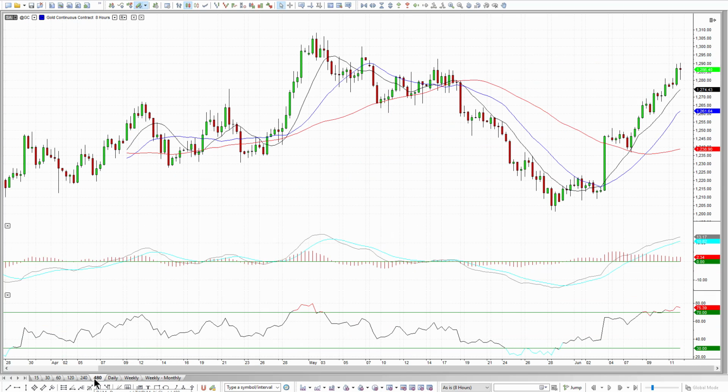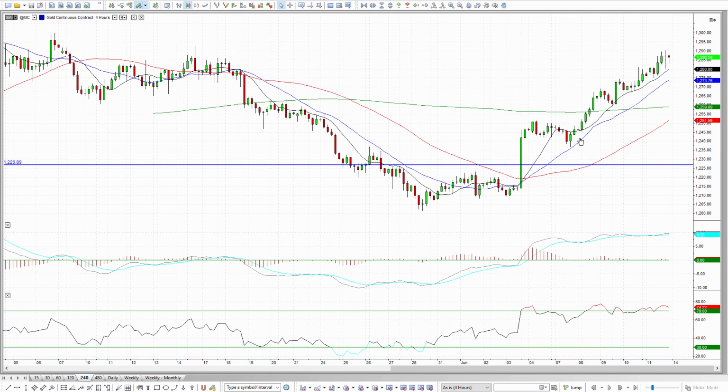Now, the reason I like this market is that when we come down to the mid time frames, the 8-hour chart, the 4-hour chart, we've just got some beautiful optimal chart structure here to trade. We've got moving averages all in the right order, lovely clear trend structure, and also lovely convergence here on our indicators too.